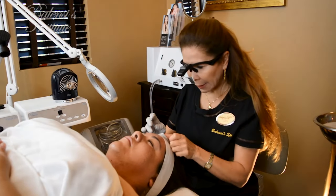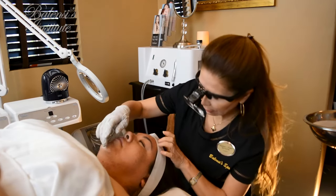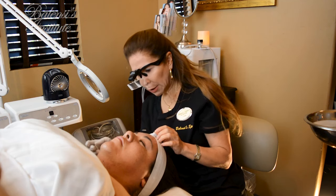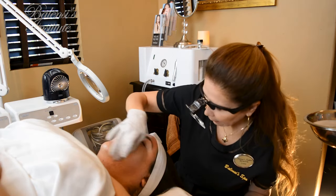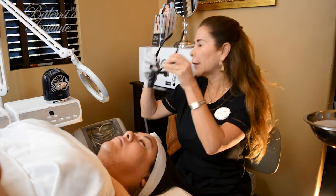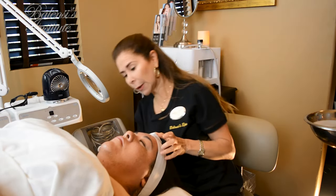If you have a client that, of course, gets red very easily, don't worry about the redness, because that doesn't mean that she is burning. The redness is okay. But if you see rash or swelling, that is when you have to worry and you remove the peel. But right now she's not even red, nothing.